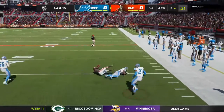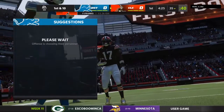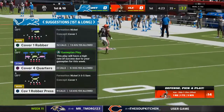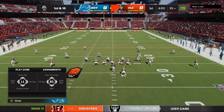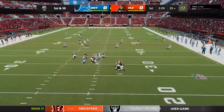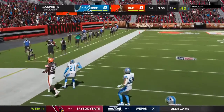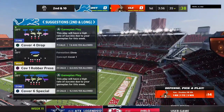Frank's throw taken in by Adams. And he'll be taken down, but they've got this one up to the 35-yard line. A good pickup there, 26 yards. Ball up to the 35 now as they come up on 1st and 10. Off the play fake, here's Franks. And that is incomplete.